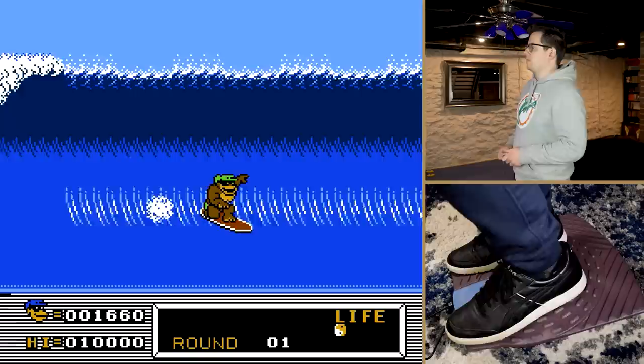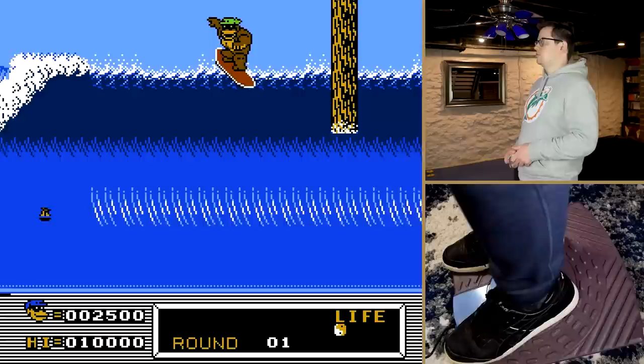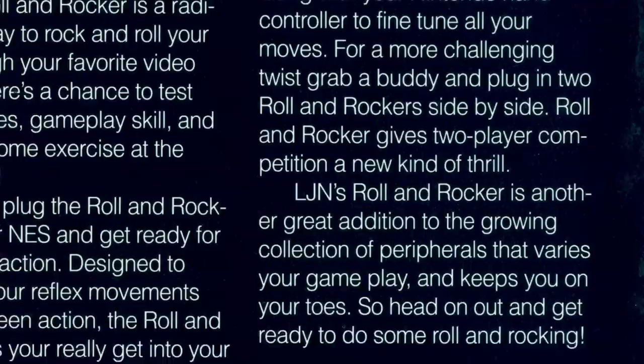Surfing is brutal using a regular controller, so it's next to impossible with the Roll Rocker. Most of the time, you will struggle to keep the surfer on screen. Now, somehow, I managed to finish the first round, but I'm chalking that up as a fluke. Fun fact, in their marketing, LJN recommended using two Roll Rockers because it gives two-player competition a new kind of thrill. Unfortunately, I don't own two Roll Rockers to confirm this claim, but I highly doubt it.